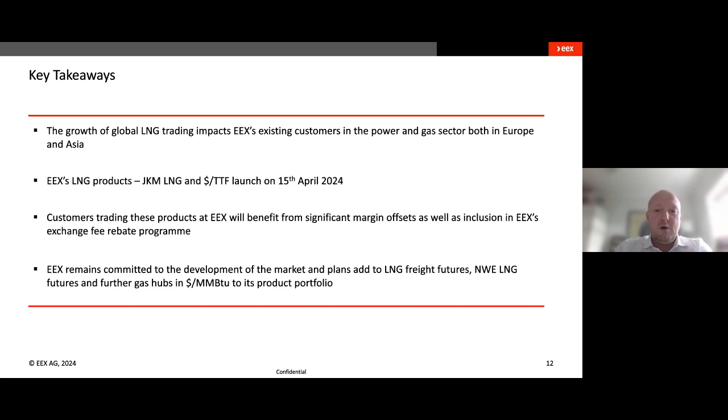You will benefit from a range of benefits by trading these contracts at EEX. Obviously, we talked about the fee incentives, but also the margin offsets, and I think they can be very, very significant. Obviously, there's a very high correlation between these contracts and the gas markets, but we also see high correlations and therefore good margin offsets in our power markets as well. So if you have a lot of your portfolio business at EEX, then you could really realize some significant capital efficiency by bringing part of your LNG business over to us as well, and putting that as part of the whole pot that you have with us. So that's an area that again, from the feedback that we have, is very important to many of our customers.